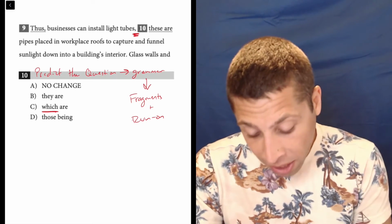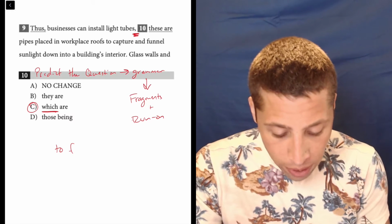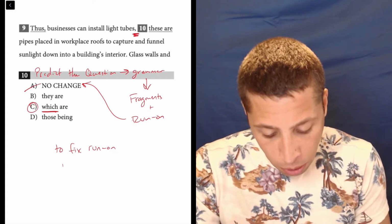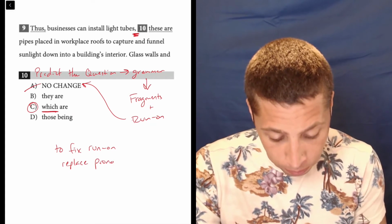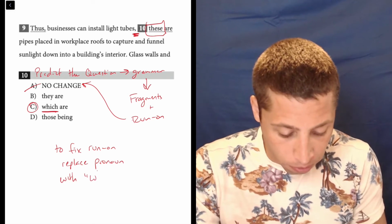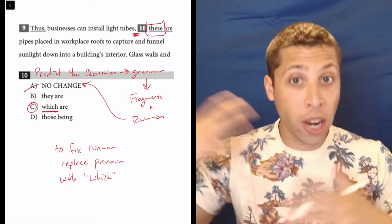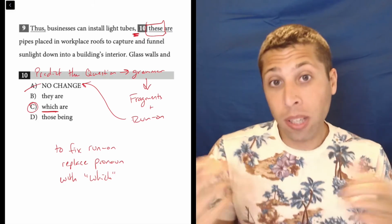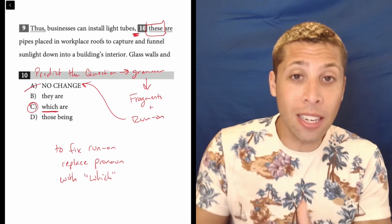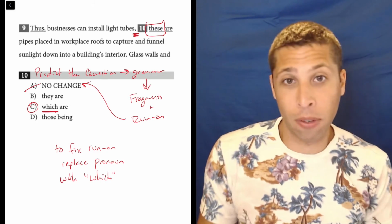Now, I'm gravitating towards C as it is because I know from experience that a very common way to fix a run-on, that's what this is, just to be clear, is to replace a pronoun, which is what these would be, with a word like which. Basically because it takes a pronoun which is functioning as the subject of a sentence, and it removes it. And so suddenly what once was a sentence with a subject doesn't have a subject anymore. And that's an essential thing that we need for something to be a sentence.